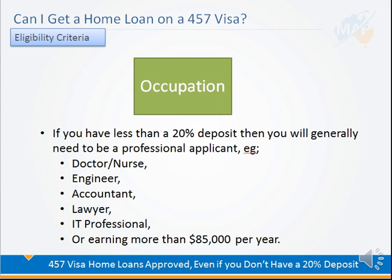Obviously, there's exceptions, and a professional would be someone like a doctor, nurse, engineer, accountant, lawyer, IT professional, someone working in the mines. There'll be a long list. If you're earning more than $85,000 or $90,000 per year, you're likely to meet this criteria. Otherwise, you'd need to fit into a professional box.